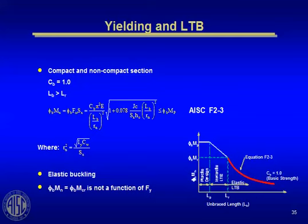So notice that the bending capacity is not a function of F sub Y when you get that long of an unbraced length. Just kind of like columns too. It's the same thing for columns, right? Long unbraced columns. If that unbraced length of your column is long enough, it doesn't matter how strong the steel is, you're just going to undergo elastic buckling.